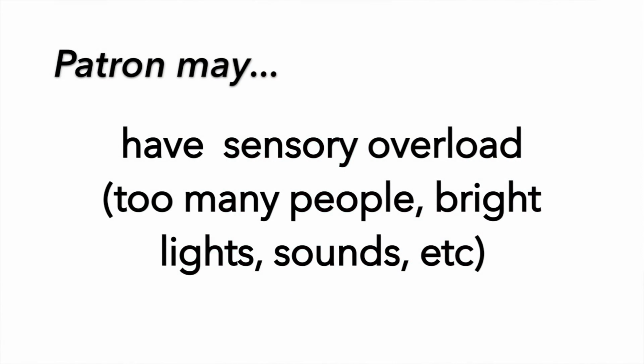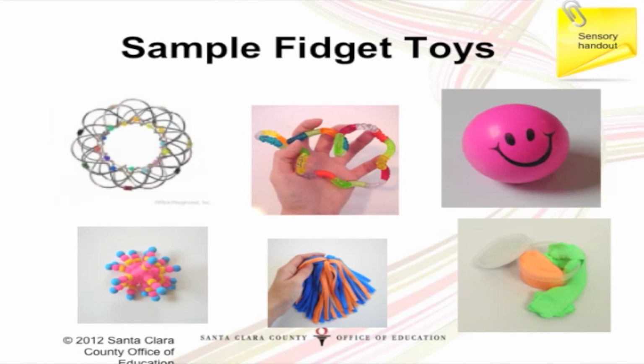They might have sensory overload with too many people, bright sounds. We talked about this before, sensory integration. And so like I said, they might need to sit on the peripheral for that. And then I also have some fidget toys.